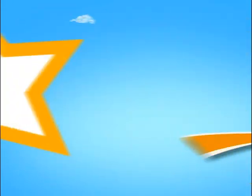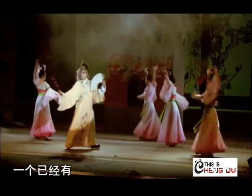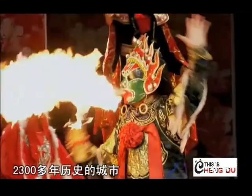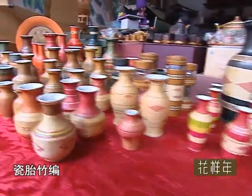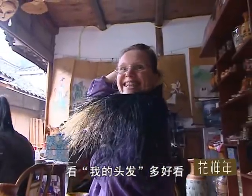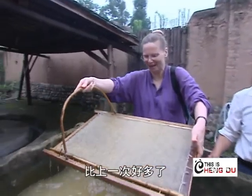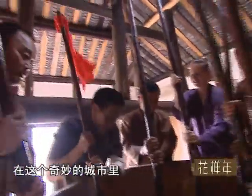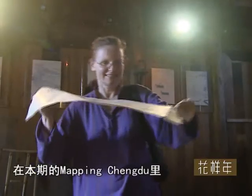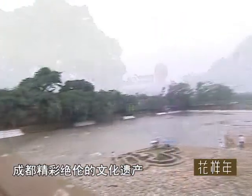Mapping Chengdu. This is Chengdu, a city with a history of more than 2,300 years. A city where the Southern Silk Road started. Porcelain-bodied bamboo ware. Ancient paper-making techniques. Every cultural heritage in this gorgeous city fascinates me. In this edition of Mapping Chengdu, I will show you some more of Chengdu's marvellous cultural heritage.